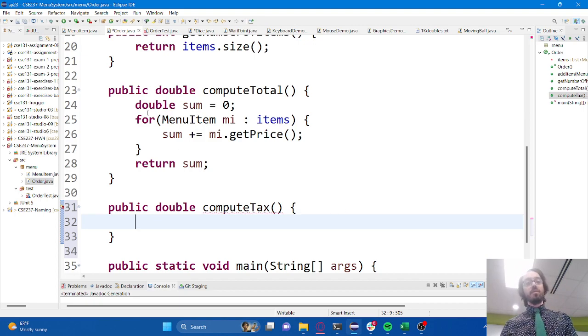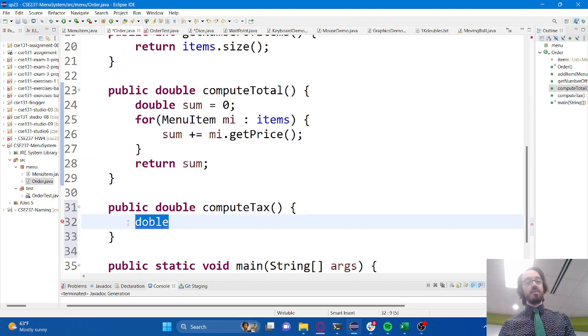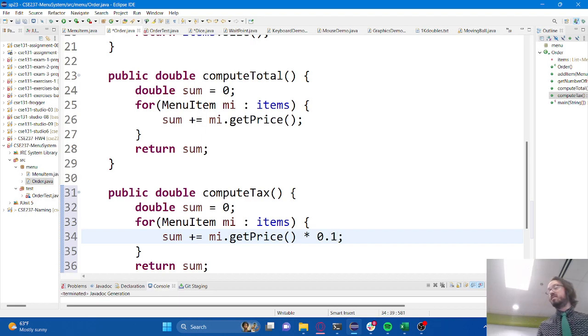We're going to need some kind of a loop to go through here, and apply the tax rate to each and every item. It's actually going to look similar to this, but just with the tax rate involved. So this is a bad idea.